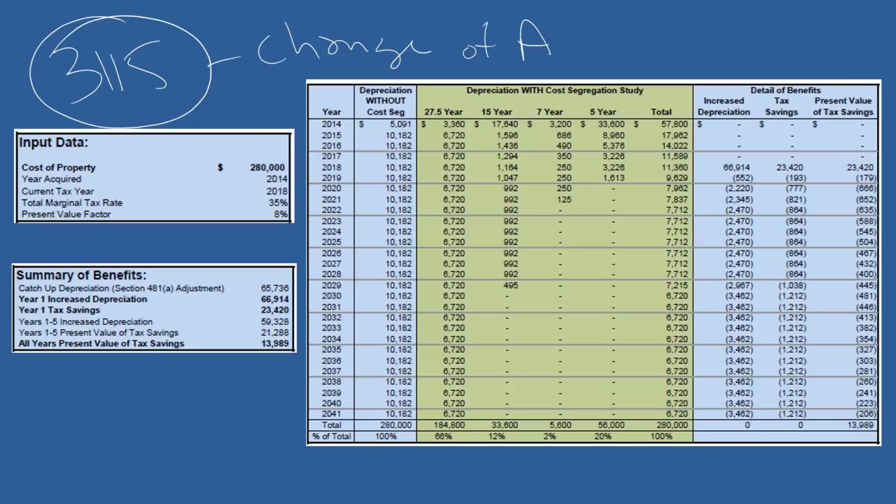Yeah. So what you're doing, and I'm just writing it up on the board before we go through these numbers, you're making a change of accounting methodology. You're pulling yourself away from the default rule and saying, hey, I want to break these out by their useful life instead of just going off the 27.5 years or the 39 years. So the 27.5 years should be a clue to you guys. Yes, you can do this on residential property. This does not require a C Corp.